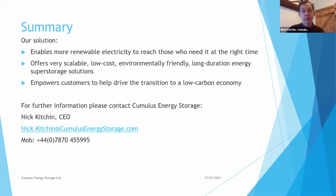So essentially, this is about enabling more renewable electricity. It's a very cost-effective, environmentally friendly solution, and this is what's going to help drive some of our customers to empower the low-cost, low-carbon economy. Thanks so much indeed. Great stuff.